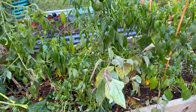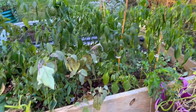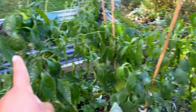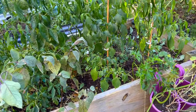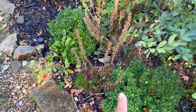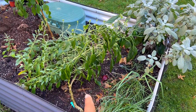This is the bed I decided to clear out while I was inside, and I'm going to grab what's left of the peppers here and the tomatoes that are here, this pumpkin, and then just pull everything out of here. Coleus done. I'll probably pull this pepper too.